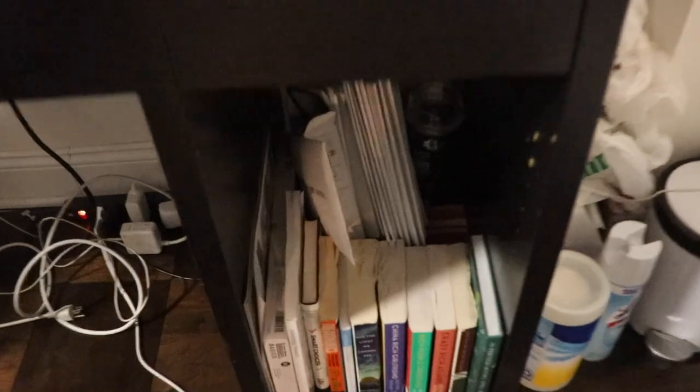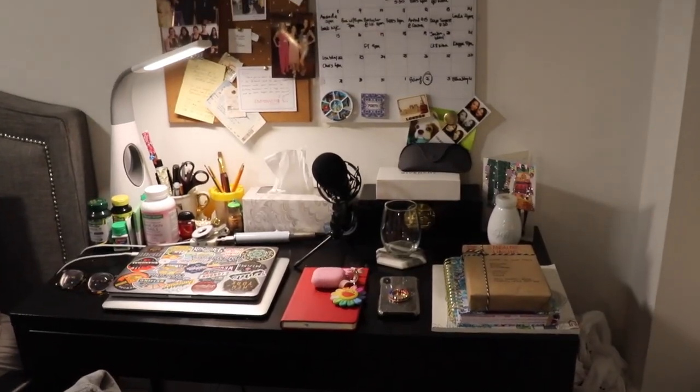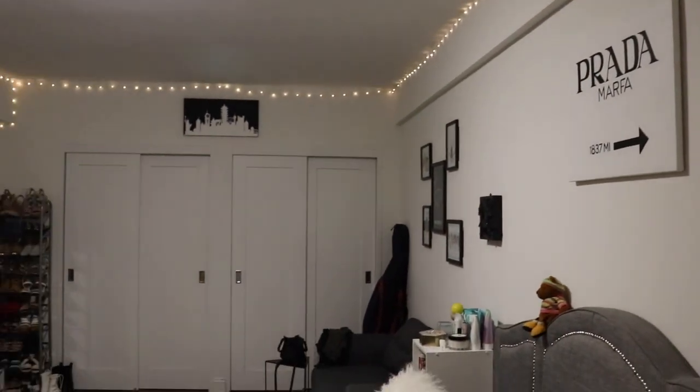And then down here, it's just paint, a bunch of books that I have not read. So yeah, that is basically the grand tour of my room. I'll let you guys see it from this corner.